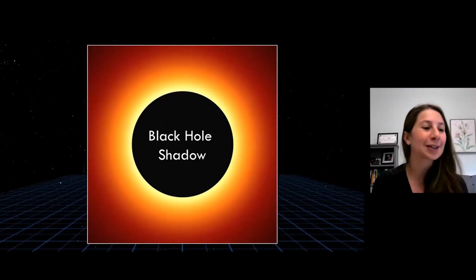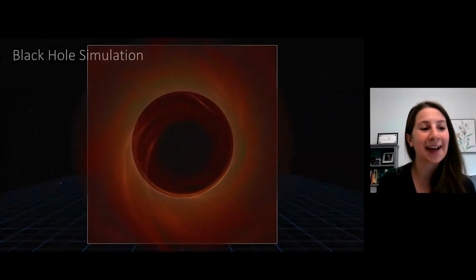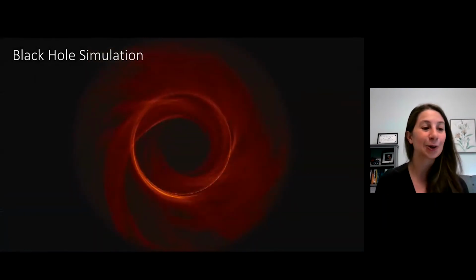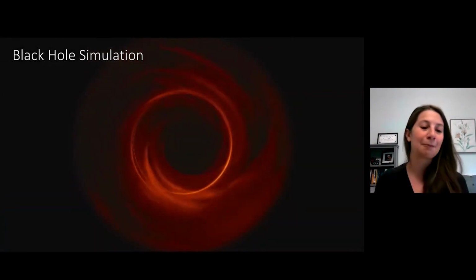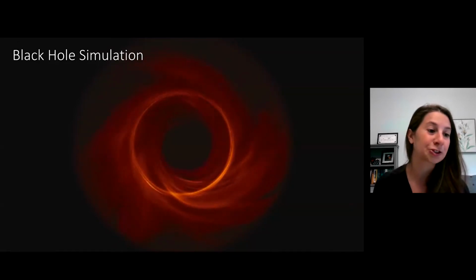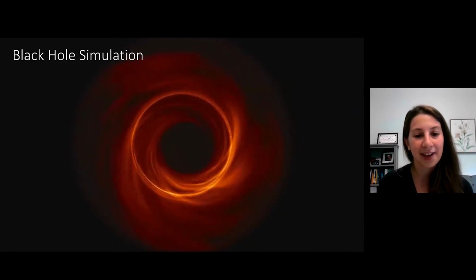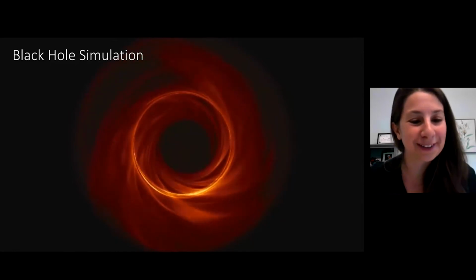Now, this is not really what we'd expect to see exactly. Simulations of looking at turbulent plasma in the jets and in the accretion disk around a black hole, computational theorists predict that this is closer to what we would see if we could see it around a 1 millimeter wavelength, and we could see with that kind of resolution.